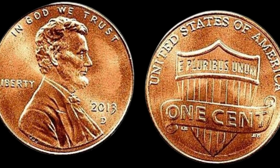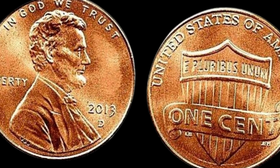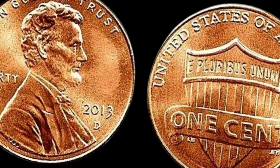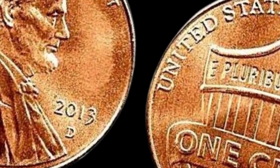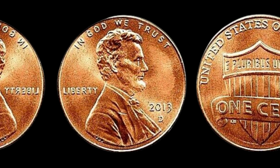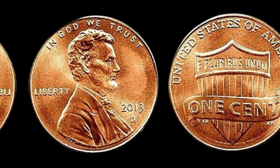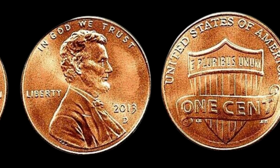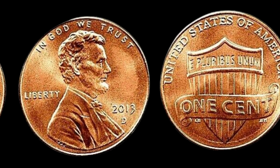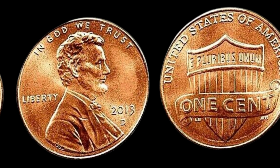Now here's the million, or should I say $5.4 million, question. What should you be looking for on your 2013 penny? The mint mark: is it perfectly aligned, or does it look doubled or misplaced? Die errors: look for unusual markings like doubling, die cracks, or weak strikes. Off-center strikes: is the design perfectly centered, or is it noticeably off? Planchet errors: this refers to the blank piece of metal before it's struck. Was it flawed or the wrong material? Some of these errors are extremely rare, and that rarity is what skyrockets their value.